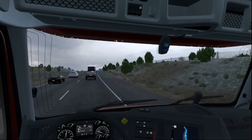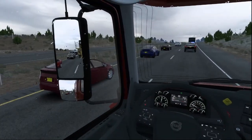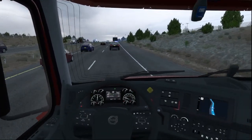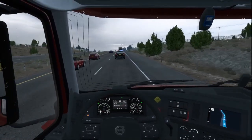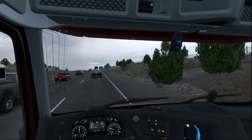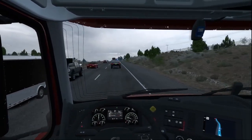Oh, there it is, down here. So all the other trucks I've driven, the weigh station pass is always down in the center. Now I was looking for it earlier. I never even noticed it sitting up top in the windshield.